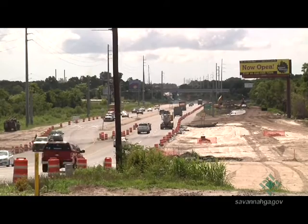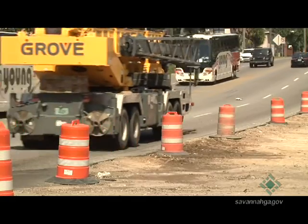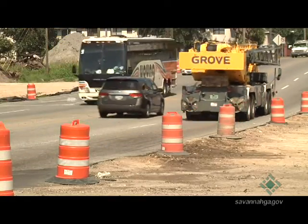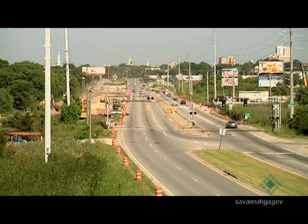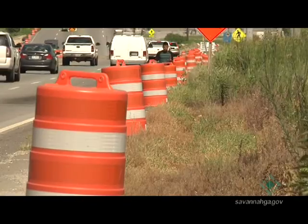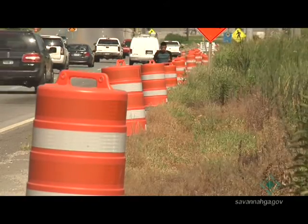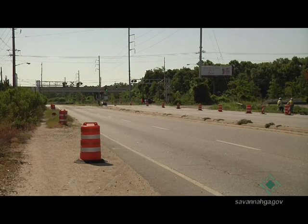We will have 3 new lighted intersections on the project. The General McIntosh President Street intersection will be a new alignment. There will be another lighted intersection along General McIntosh and then one on President Street as well. We'll have sidewalks along President Street, 8-foot wide sidewalks, and the standard 5-foot sidewalks along General McIntosh Boulevard.